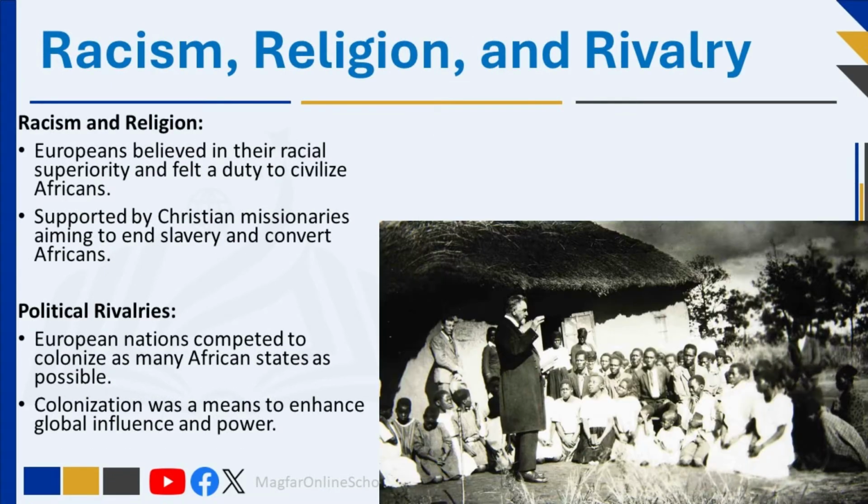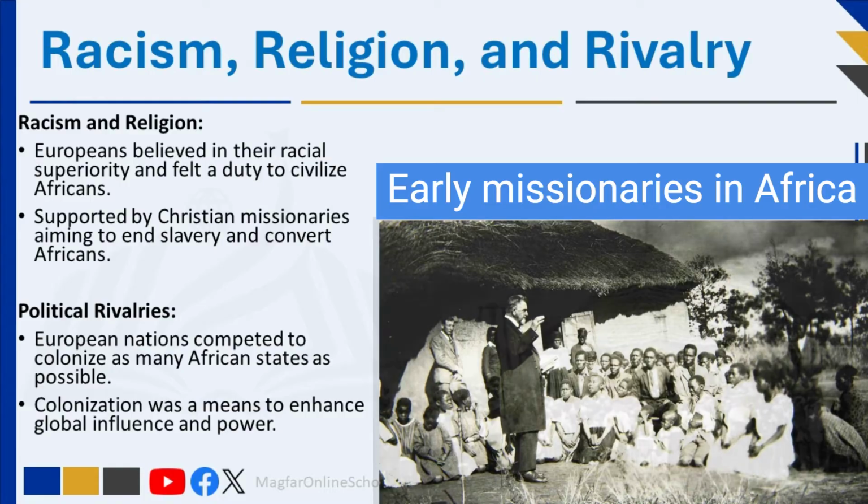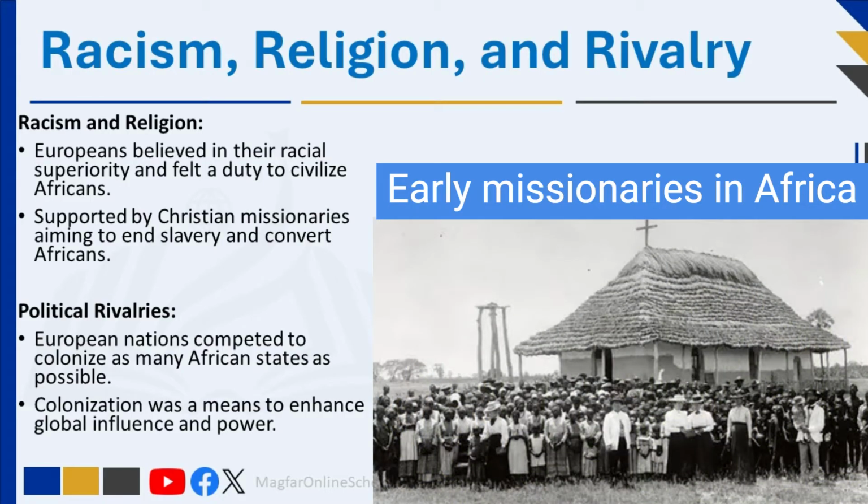Racism and Christianity played significant roles as well. Many Europeans believed in their racial superiority and thought it was their duty to civilize Africans, who they viewed as primitive. Many Europeans believed that God created them superior to the Africans. They believed that God wanted them to civilize Africans. They introduced Christianity to try and change the Africans' primitive ways. Many also believed that the Africans did not deserve their fertile land and mineral wealth because they were too inferior.